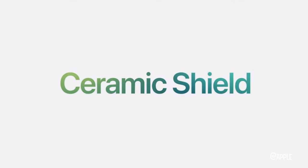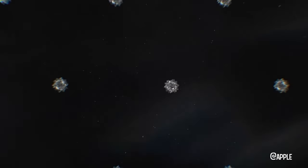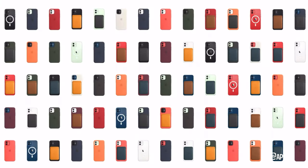These phones have a Ceramic Shield, which is 4 times more drop resistant on the screen, and the back glass is tested to be 2 times more drop resistant, which is good because if you break that back glass, you're screwed. Here comes MagSafe, which means there are magnets in the iPhone, so you can use the new MagSafe charger or some third-party accessory, which actually came on the Mac, but then Apple removed it for USB.